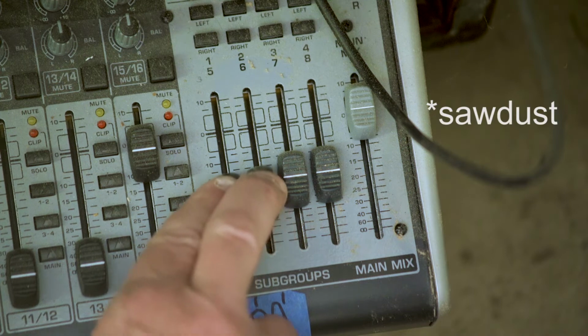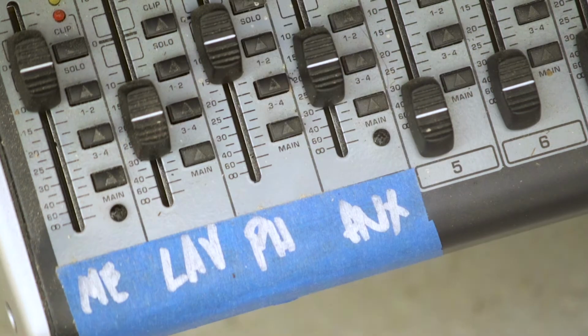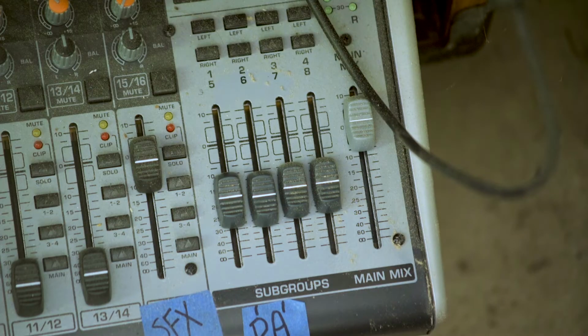So I put the PA on bus 1 and 2, left and right, so any channel I press 1 and 2 will go to the PA. The microphone channels don't go to those buses.